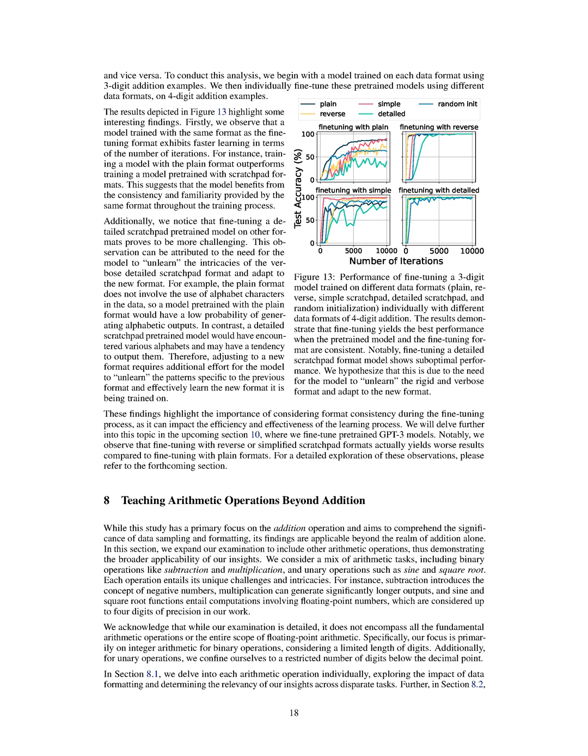We will discuss this topic further in the next section, where we will be fine-tuning pre-trained GPT-3 models. Interestingly, we find that fine-tuning with reverse or simplified scratchpad formats actually yields poorer results than using plain formats. For a more detailed discussion of these findings, please see the following section.